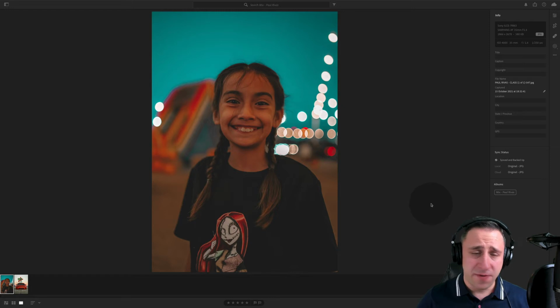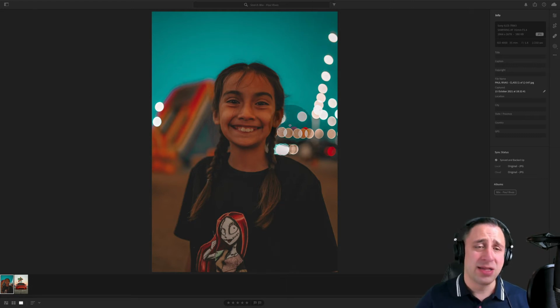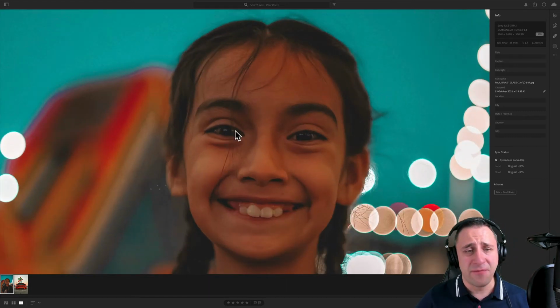And 1/250th of a second. So let's talk about it. Technically, I think very well handled. I really like the bouquet. I really like the depth of field on it. I think there's just enough to be sharp.